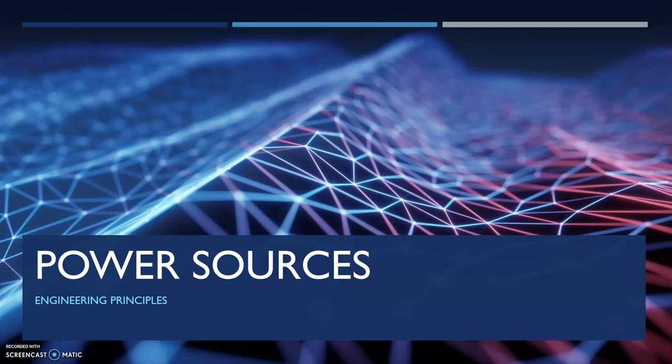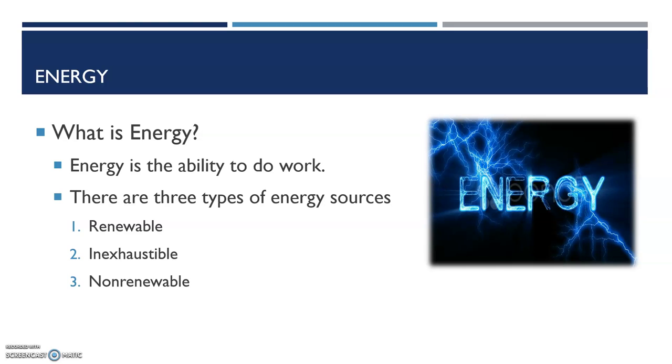Today what we're going to be talking about is power sources. Energy and power are commonly confused with each other. When we actually think about power, we're actually using the word energy that should be used. So what is energy? Well, energy is the ability to do work.